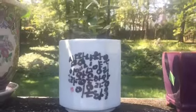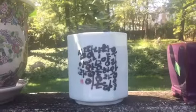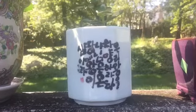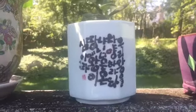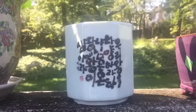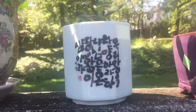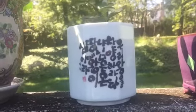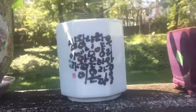This one I also got, I have a jade tree in there. I also got this from a charity shop, and my son speaks Japanese and told me that this happens to be Korean. Korean writing has a lot of circles in it, so that was how he knew. And if you know what that says, let me know. I'm curious because I have no idea.